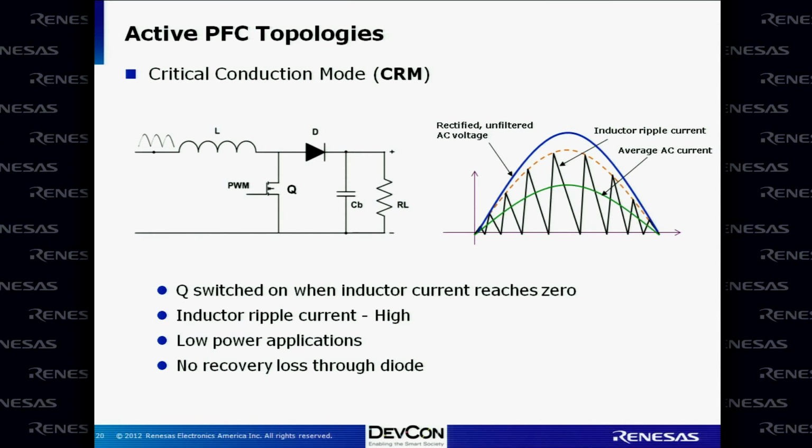So for that reason, the ripple current tends to be high, right? This kind of topology is not recommended for high power applications because you're going to have a huge ripple. It's mostly used in low power applications. One advantage of this is that there's no recovery current through the diode, because when the inductor current reaches 0, there's nothing to discharge. So we can use less expensive diodes here, just silicon diodes.